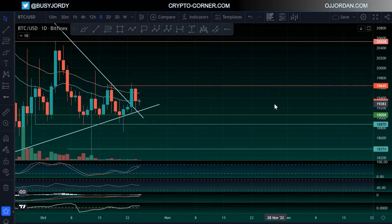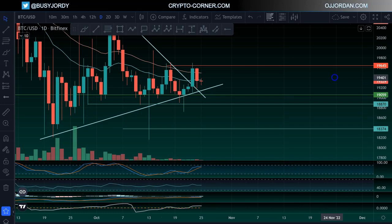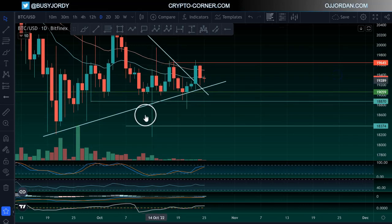This is the very important test that I'm waiting for, because we actually broke from this triangle twice already on the downside. This was a clear liquidity grab. As you can see, we came down below a support level, just a little bit below that support level, just so that we can liquidate all the orders that were placed around this level, all the stop orders as well. And we did that again on the 21st of October.